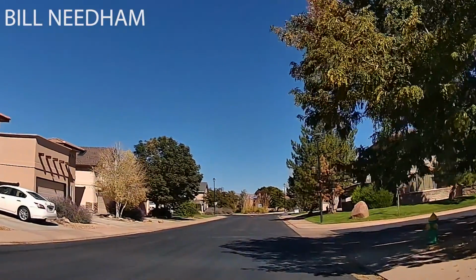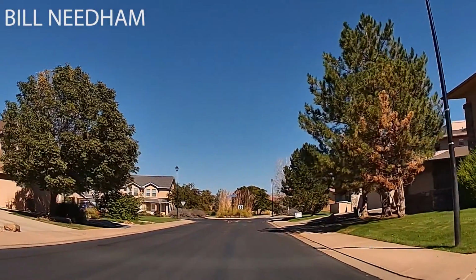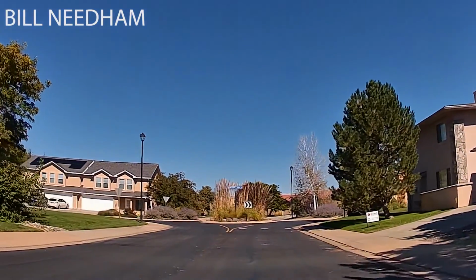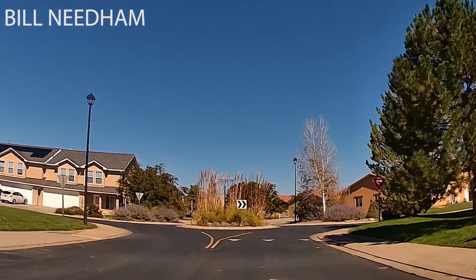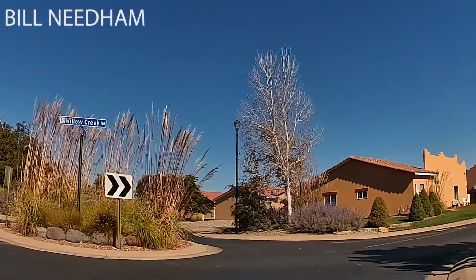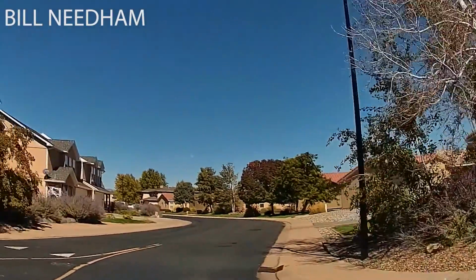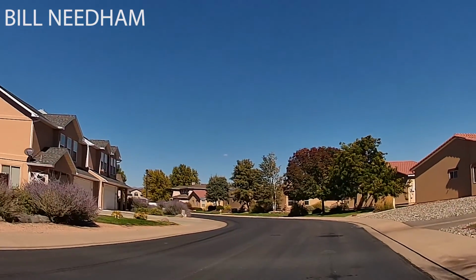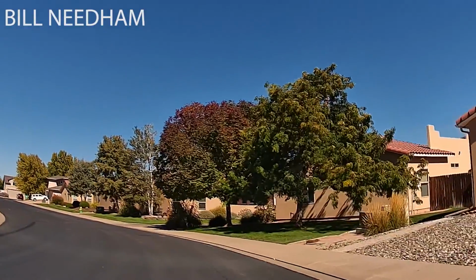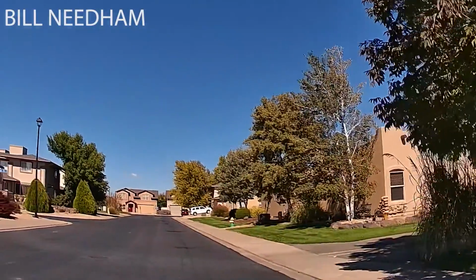The development in here, most of these were built in the early 2000s. They all basically have refrigerated air conditioning. House prices today go from about $325,000 at the very lowest end to maybe $450,000 at the top end. Most of these units are about 1,200 square feet to 1,500 square feet, with a couple quite a bit larger, and the larger ones are the ones at the higher price point.